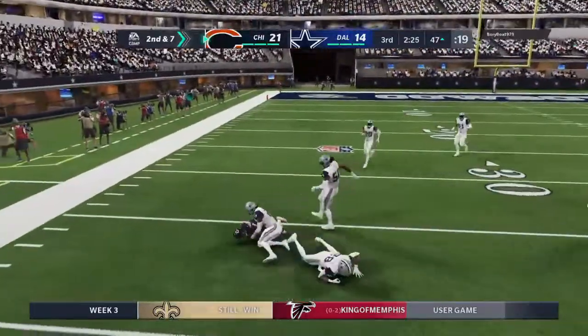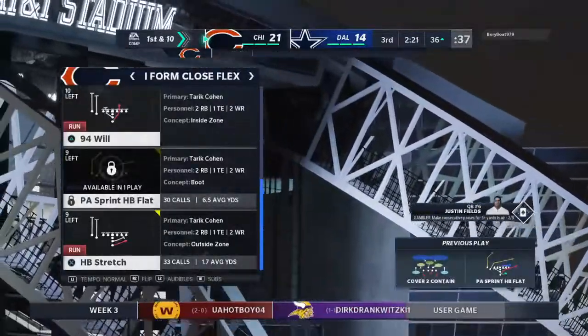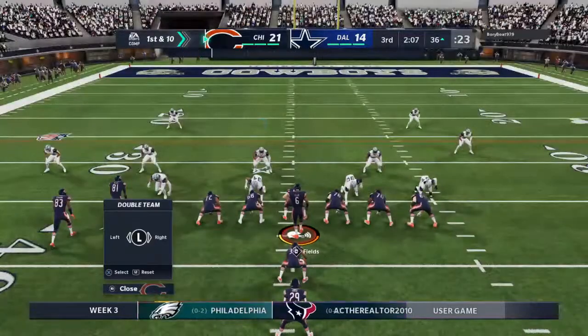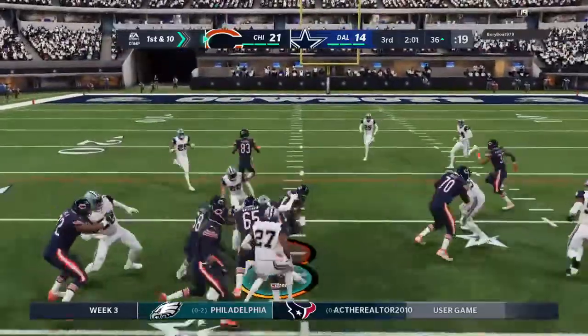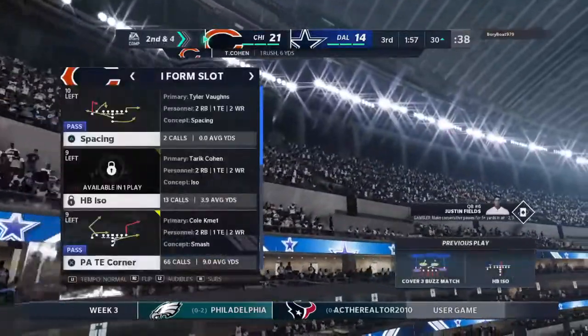Now a throw downfield is taken in by his running back. And he's going to have another first down here as the tackle's made at the Cowboys' 36. A nice pickup there of 11 yards, and it'll move the sticks. Here's the first carry for Tariq Cohen. And he'll be brought down on the 30-yard line after a gain of 6.